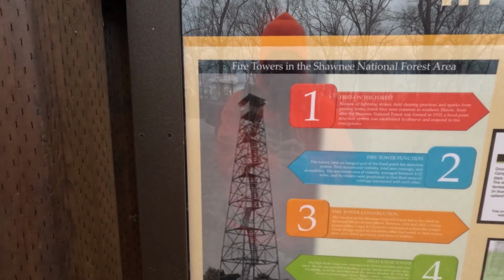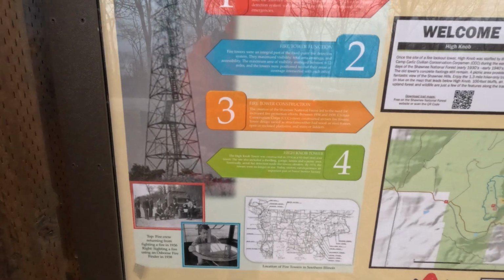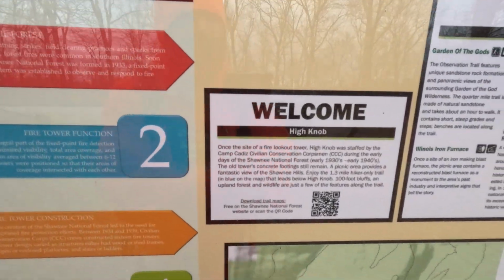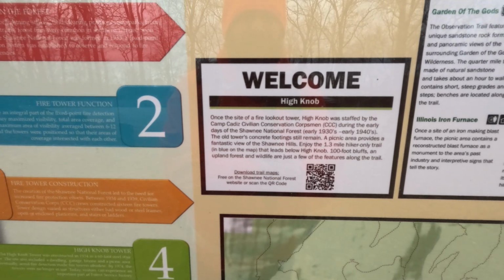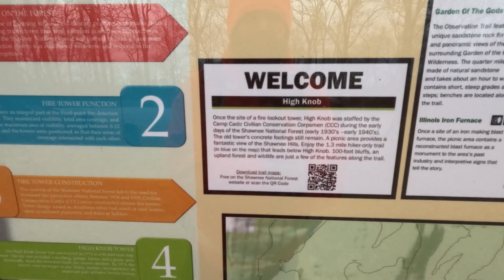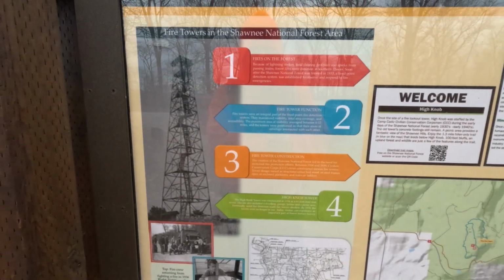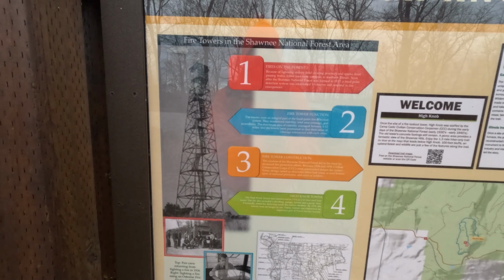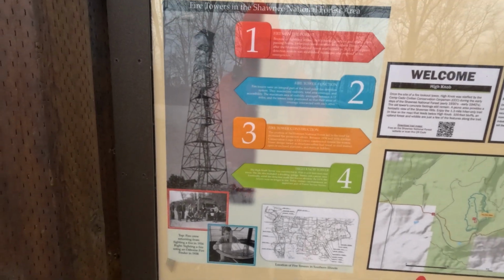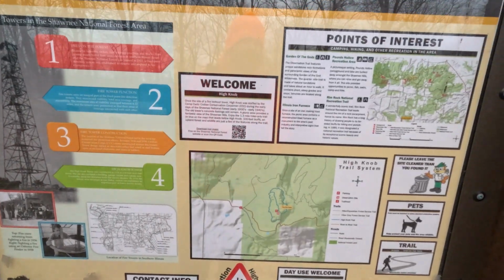Here's a cool picture. I do believe that's High Knob. There you go. Old tower was here, probably till the early 40s. There was also some sort of old dwelling where they stayed. So, CCC, all that was here.